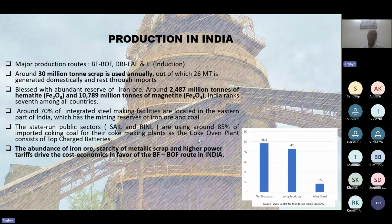On the coal part, mainly the public sector companies, SAIL and RINL, are bringing in imported coking coal from different countries, mainly New Zealand, the US, and Australia. That's why they are using the maximum amount of imported coking coal, and the government has now put up a different kind of strategy to use Indian coal also in coke making.